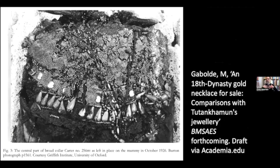It's this area here, just beneath his neck, and these little tiny things here are hundreds and hundreds of little beads. And at the bottom, these larger things are pendants. We call them pendants. They're made of gold. They're shaped like big drops. And these were also still on the mummy in 1926.